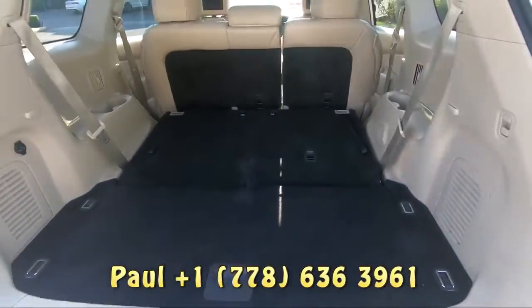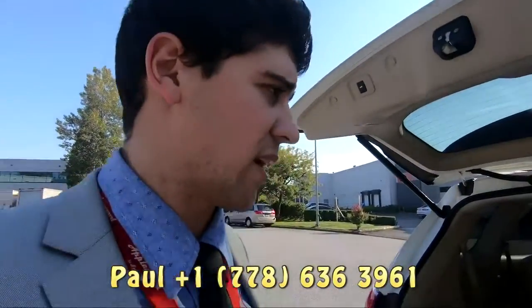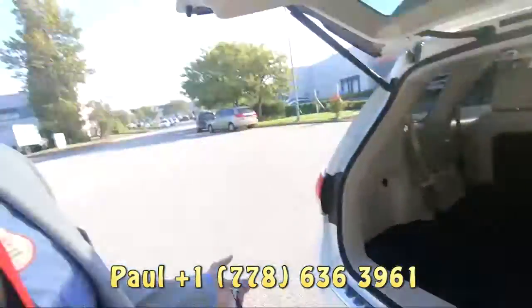So with that, if you don't need those 7 seats, you do have quite a bit of space to store whatever you need to in the cargo space there. So quite a few options with this one.